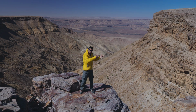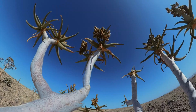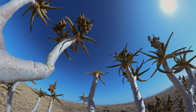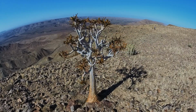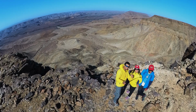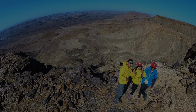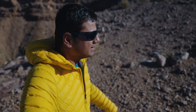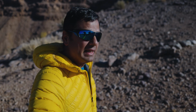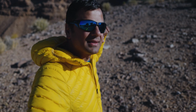Okay, now let's continue. The walk around the rim of the canyon was nice, but the light is getting low. So let's roll some cinematic sequences around the second largest canyon of the world.